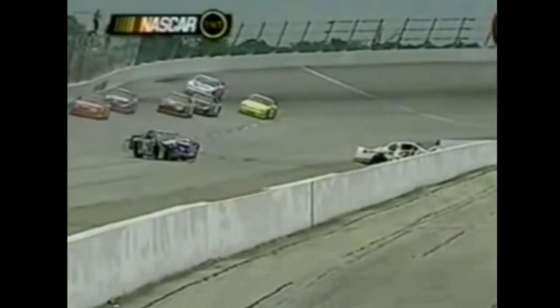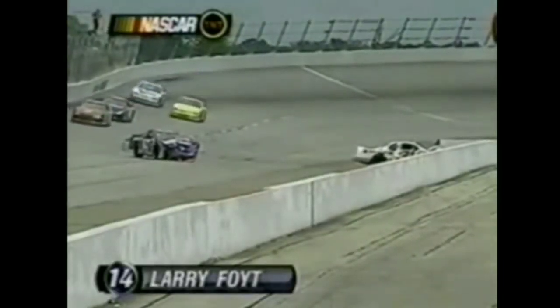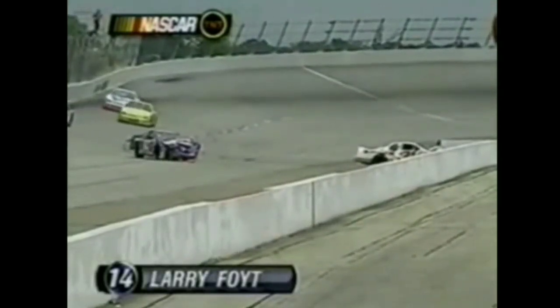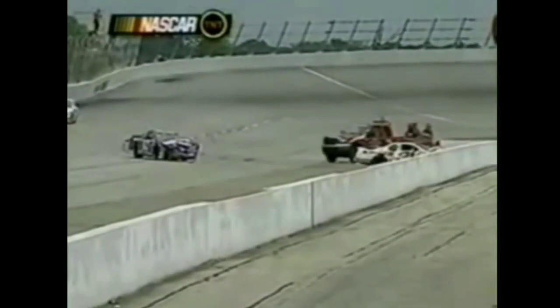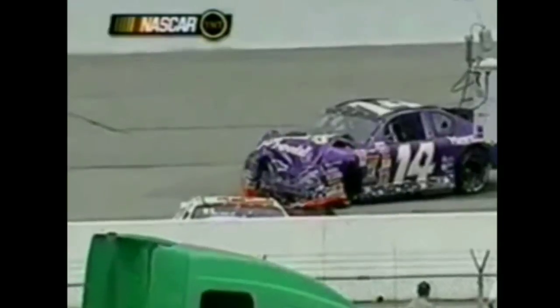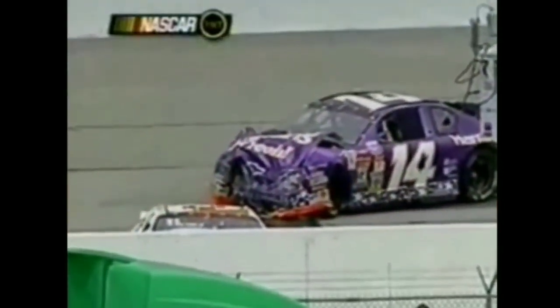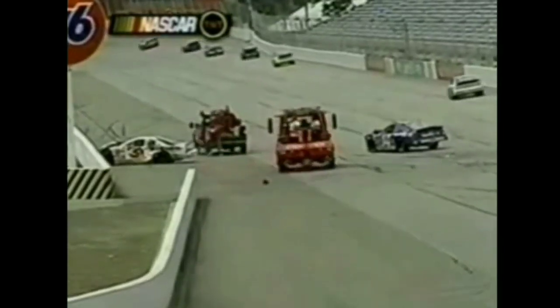Park and Larry Foyt. What in the world? I believe Foyt's a lap down because he made that penalty stop. I believe he was down to the inside trying to run up to the front on the double up with one to go. That's what they were doing, and I don't know what happened, but I believe Park was trying to scrub his tires. Yeah. He zigged and Park zagged and ouch.